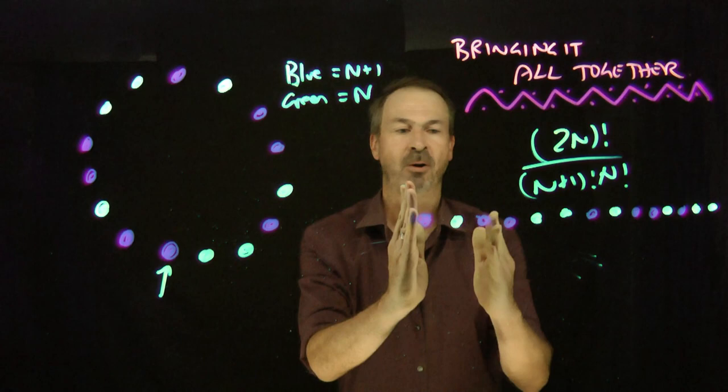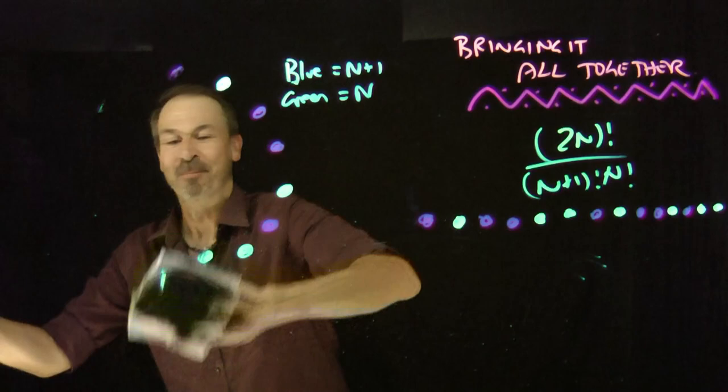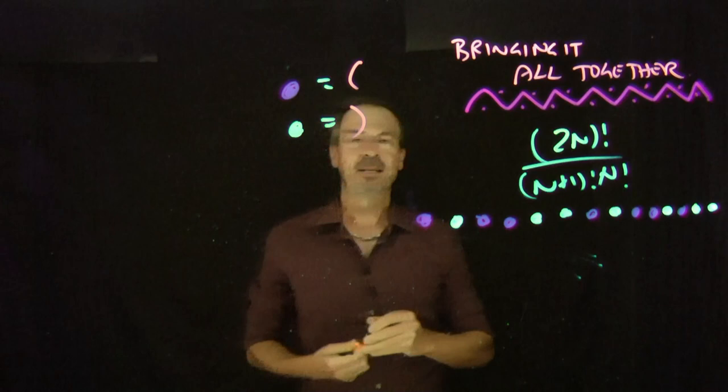Great, great, great. The reason I love that is because they're parentheses. Let me do something crazy, something insane. Here goes. I'm going to think of the blue dots and the green dots as parentheses. I'm going to think of blue as a left parenthesis, and green as a right parenthesis. If I do that, look what happens.